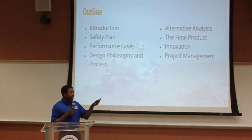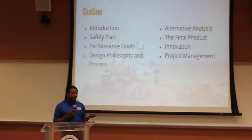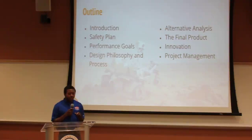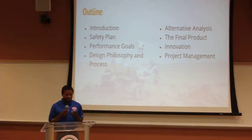This is the outline of what we're going to be discussing today. We're going to go over the introduction, our safety plan, followed by our performance goals, then our design philosophy and process, and then we're going to end it off with our alternative analysis, the final product, our innovation, and our project management.